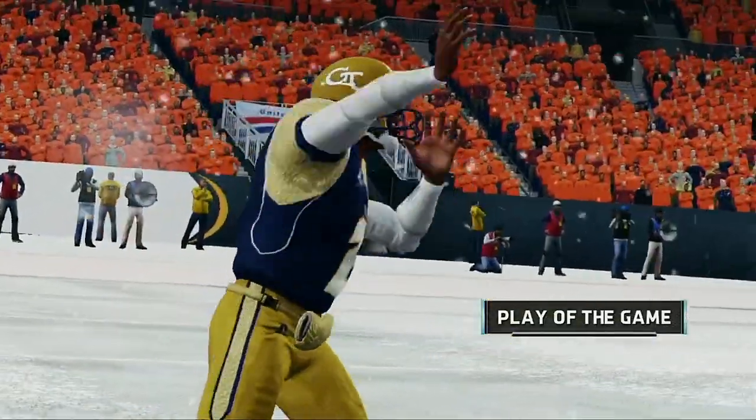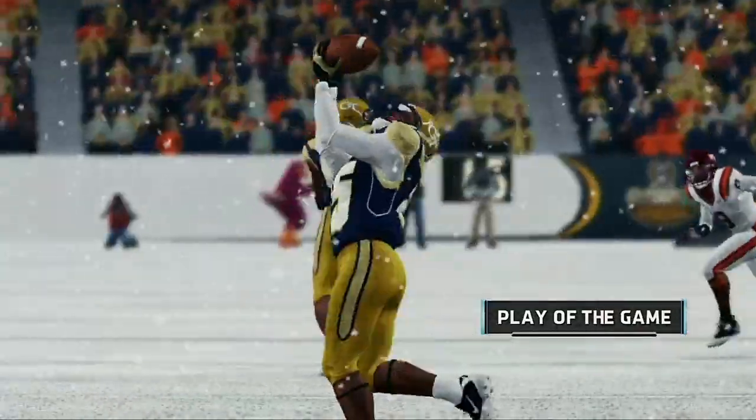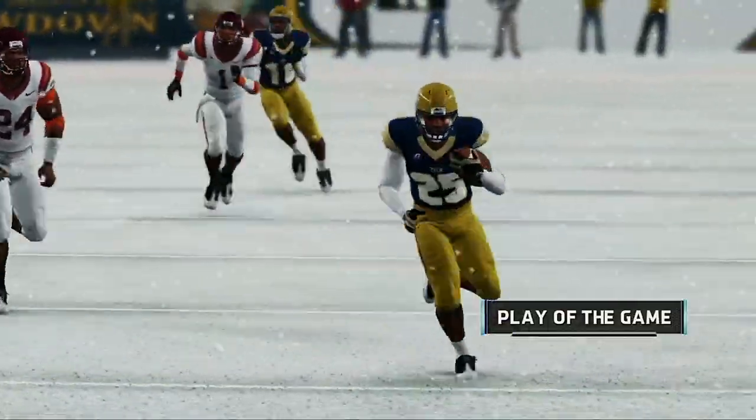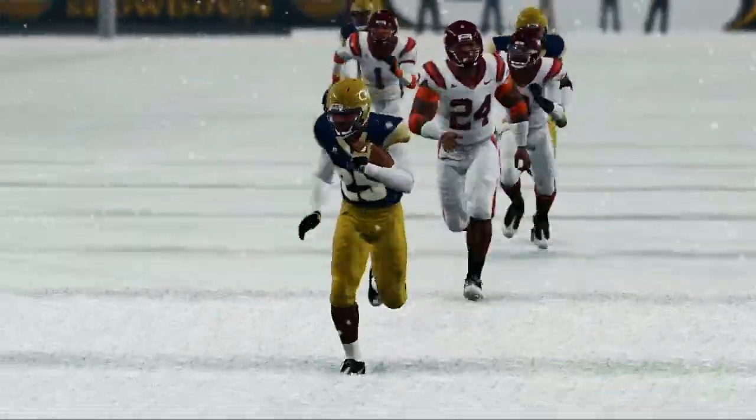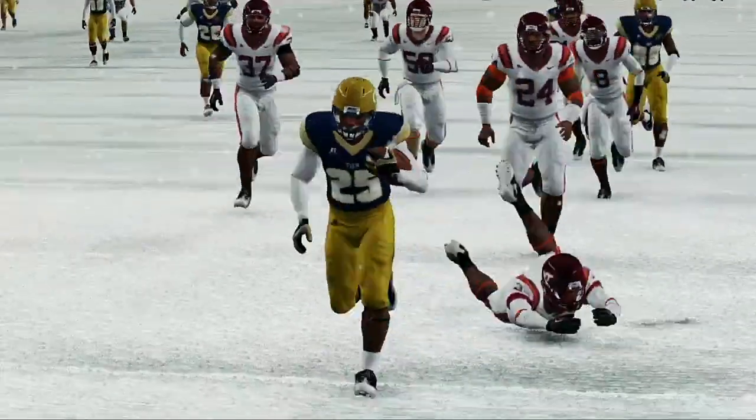As we take a look at the highlights, Kirk, how would you summarize the action in this one? You know, I think it was a well-played game for the most part. Virginia Tech probably feels they should have won this game, but they just didn't make enough big plays when they needed to.